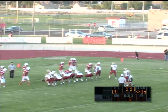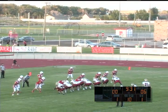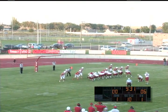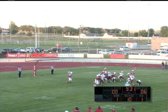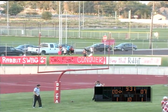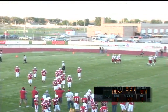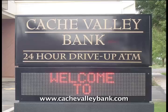6-0 with 9:31 to go here in this first quarter of play. And Kyler Nielsen on for the point after try. The kick is up, and they say that it is good. So with 9:31 to go here in the first quarter of play, Juab on top 7-0. We'll be back after this 1-minute break.